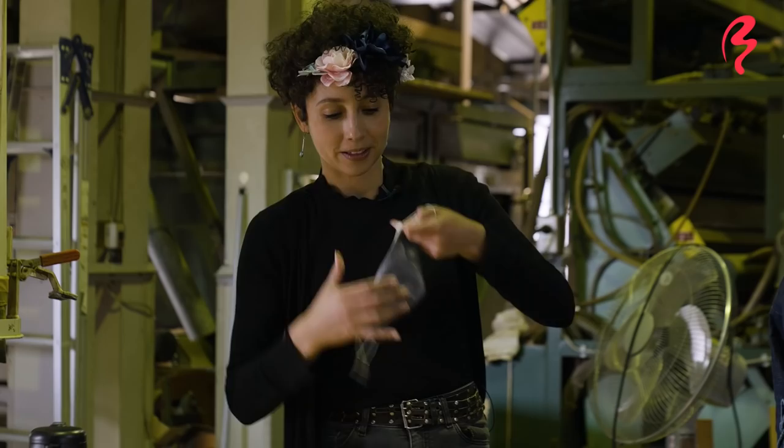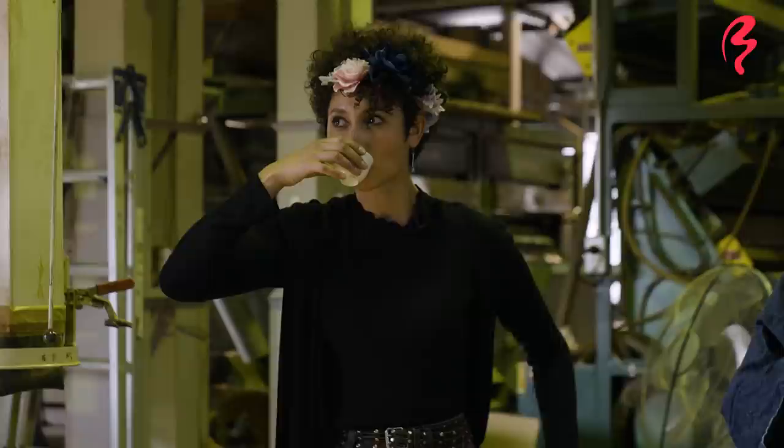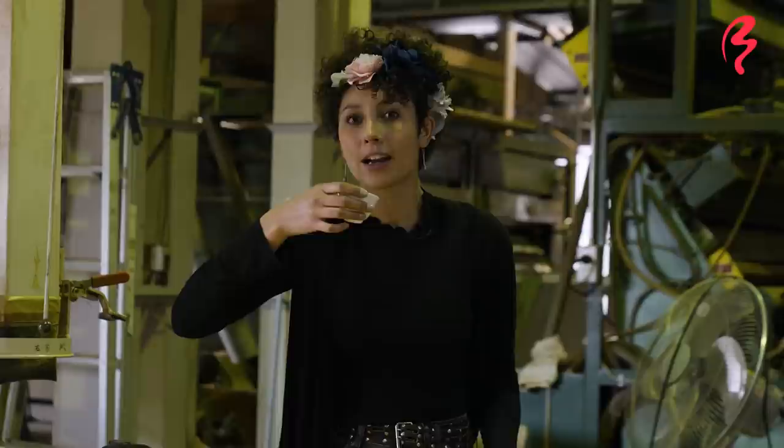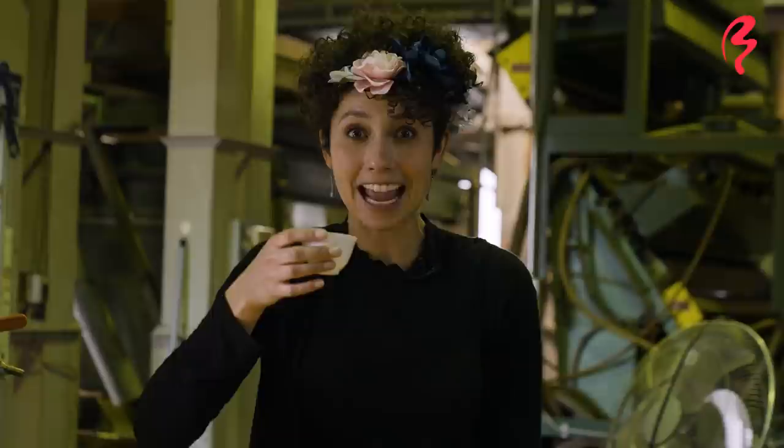So apparently we can go 3, 4, 5 times for the round. Here we go. Third time round. Lovely. Compared to the first tea we tried, which the second time was the most full-bodied. This time it feels weightier in my mouth. I am ingesting spring, and this is the most refreshing way to end a day after learning how to make tea.